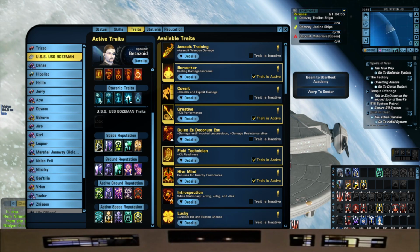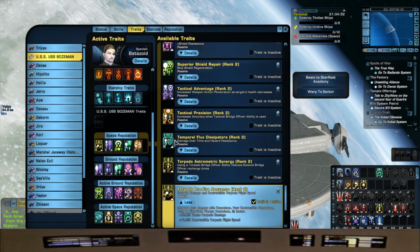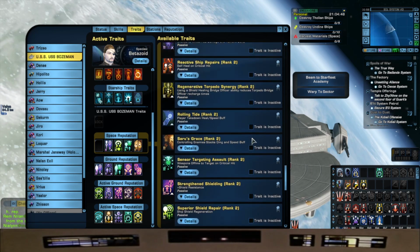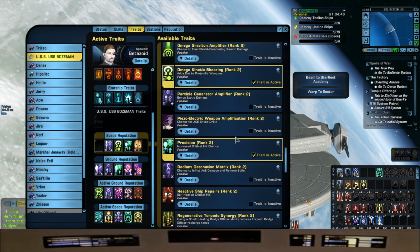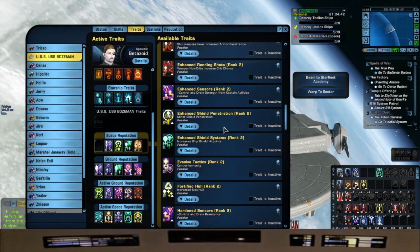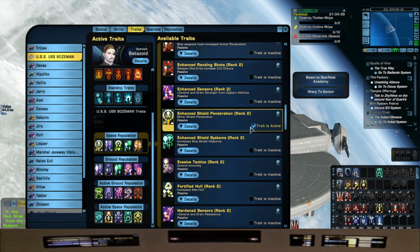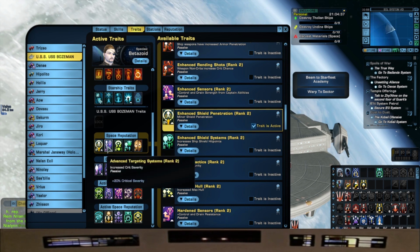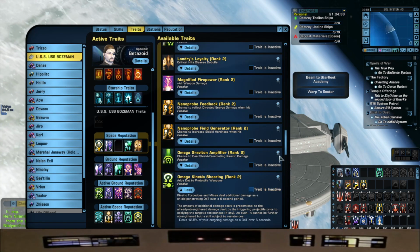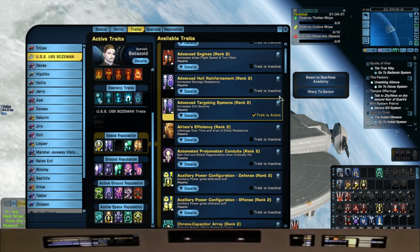Space Rep, we're going to change this right now because we were supposed to change this and we didn't. So we're going to change it right now, real time. Real time, captains. We can do this, no problemo. So we're going to use Enhanced Shield Penetration. We're going to keep Advanced Targeting Systems, but we'll also change here Omega Kinetic Shearing. We were doing fine before.